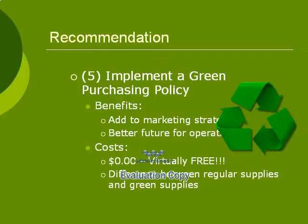One benefit to the implementation of a green purchasing policy would be an added advantage to marketing the facility. Customers may want to stay there after knowing that the facility uses green materials and supplies. Another benefit would be that buying green products makes the world a better place to live in, and more importantly, a better place to do business in.